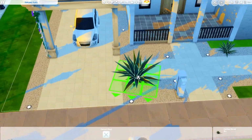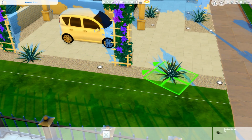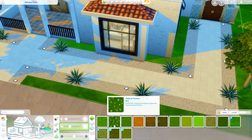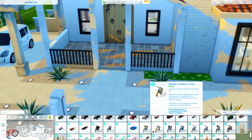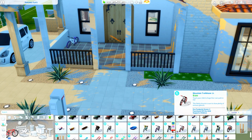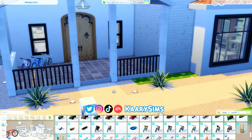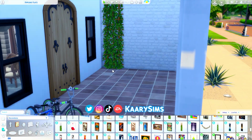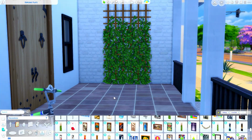But yeah, we're doing some final details in the landscaping. These are some other things that make you feel like this is more of a Mediterranean house. I was really, really liking the landscaping. It's really simple and it's perfect. Every kid has their own bike. They do use it, and I think one of the kids had the aspiration that they actually have to learn how to ride the bike. But yeah, we're adding the last details to this build, and I really hope you guys like it.